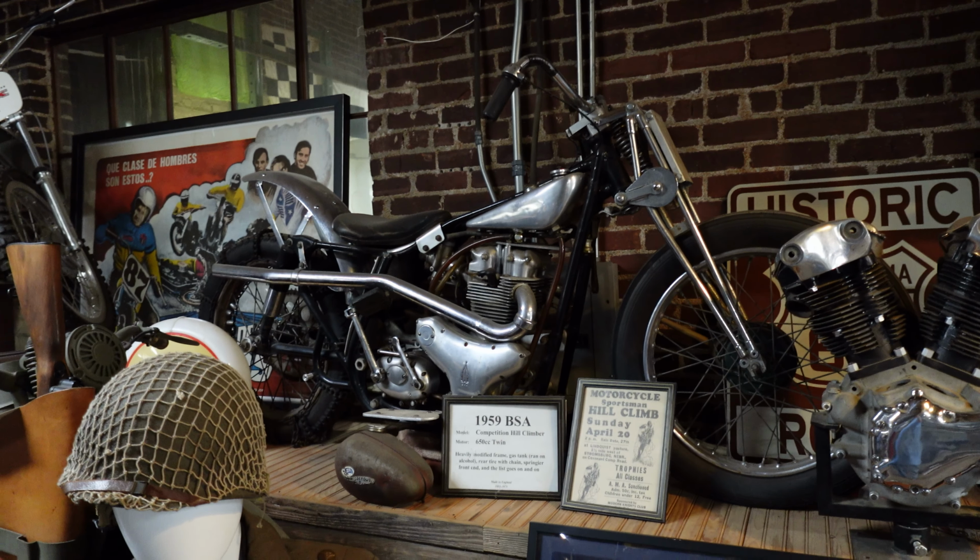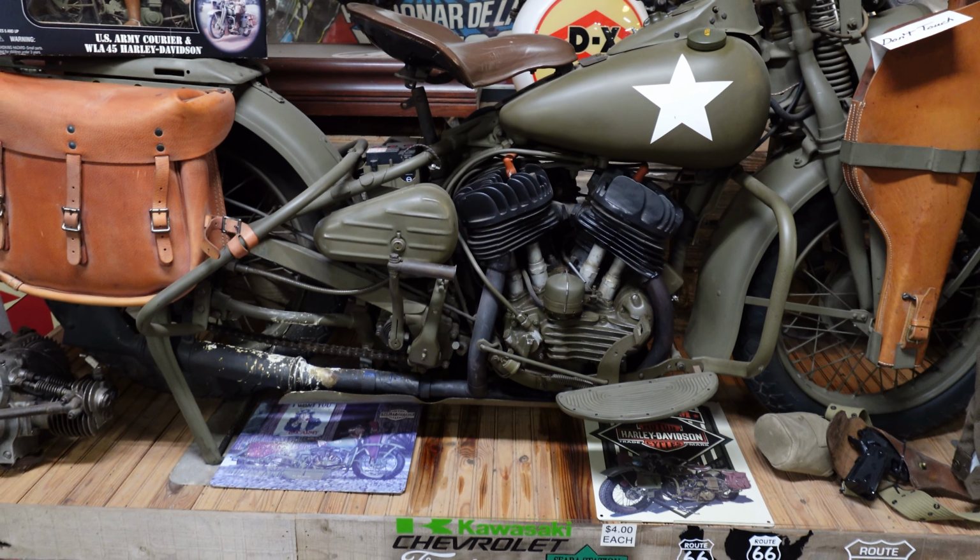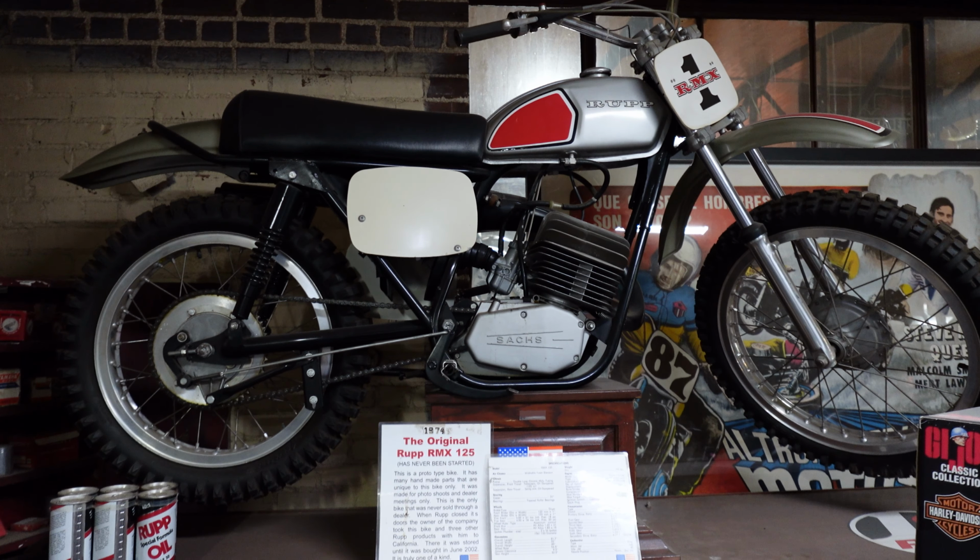See, there's clearly motorcycles everywhere, all different vintages, all different styles, all different brands. It is quite the collection to come take a look at. A 1959 BSA Competition Hill Climber with a 650cc twin. Here we have a 1974 Rupp RMX 125. This is another bike that has never been started. It is brand new from 1974.